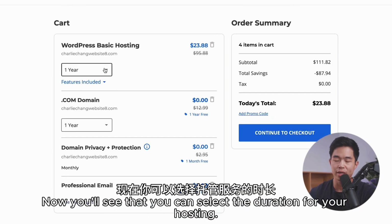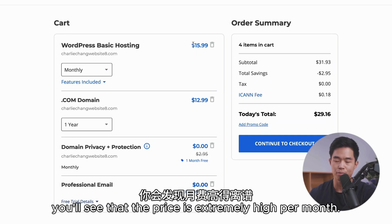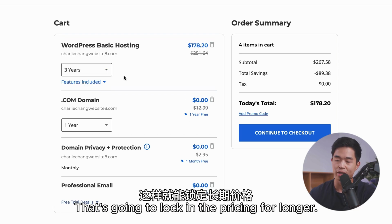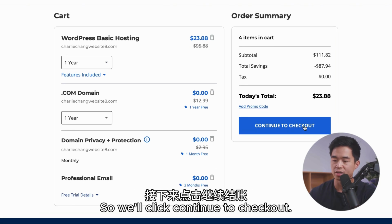Now you'll see that you can select the duration for your hosting. It can either be monthly, 1 year, or 3 years. If you choose monthly, you'll see that the price is extremely high per month. I definitely do not recommend getting this. It's actually cheaper for an entire year, as you'll see, or you can select 3 years. That's going to lock in the pricing for longer. But for this video, I'll just go with the 1 year plan, which is going to be good for most of you watching this. So we'll click continue to checkout.